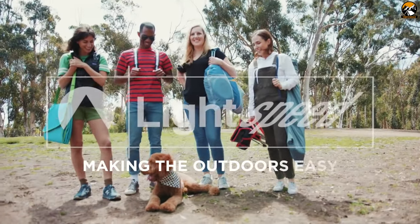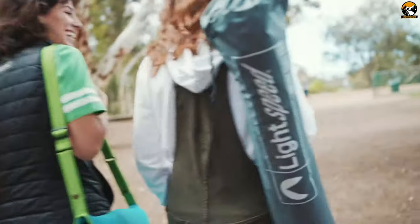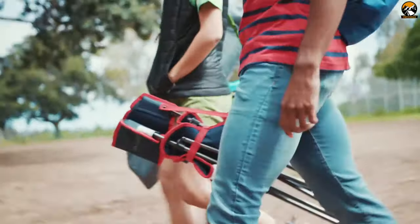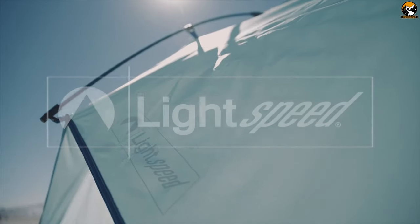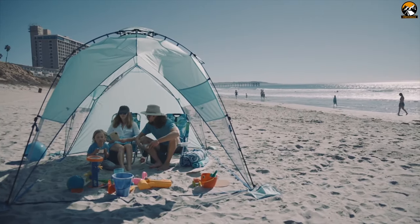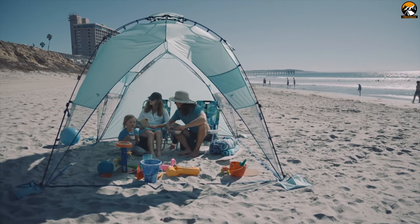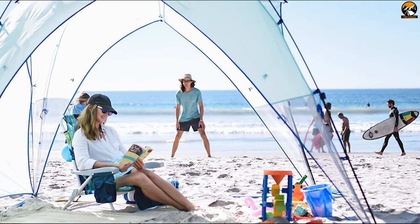Lightspeed Outdoors creates easy-to-use camping and beach gear that is fun and functional, focusing on highly durable, easy-to-use products so that you can enjoy your outdoor time without any hassle. Introducing the Lightspeed Outdoors Tall Canopy, a lightweight sun shelter made with UPF 50 Plus sun protection and a water-resistant coating that keeps you protected from sun and rain.